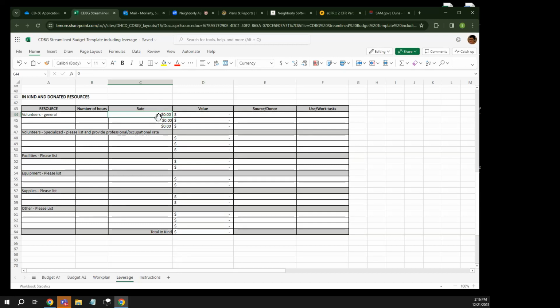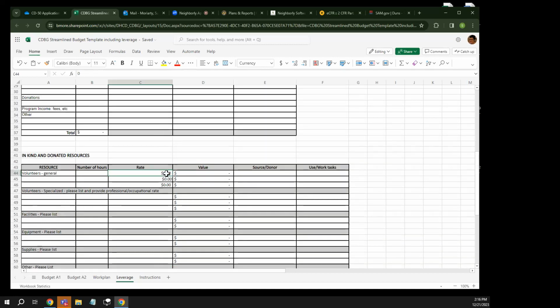The labor itself, there is a federal rate, and I don't remember exactly what it is because I haven't looked it up lately, but it's somewhere around $24 an hour, just general. So you can Google search for the federal in-kind volunteer rate, something along those lines, and you should be able to get a rate if you're not sure. If the person has a particular skill, maybe you have a volunteer architect, go ahead and ask them what their rate is and put that in.